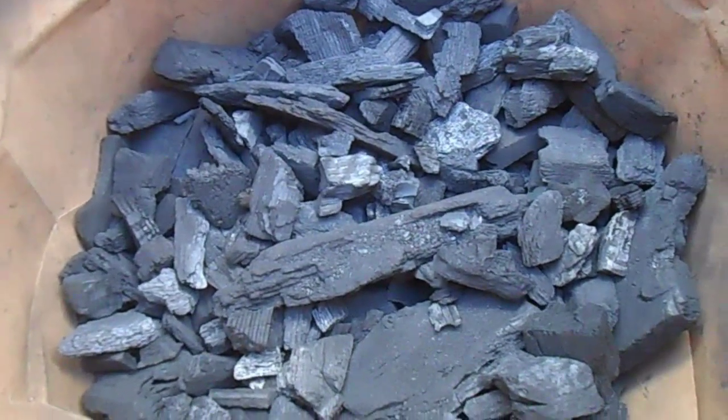So here's the charcoal that I need to crush. Put it into this bucket with this to protect from the dust.